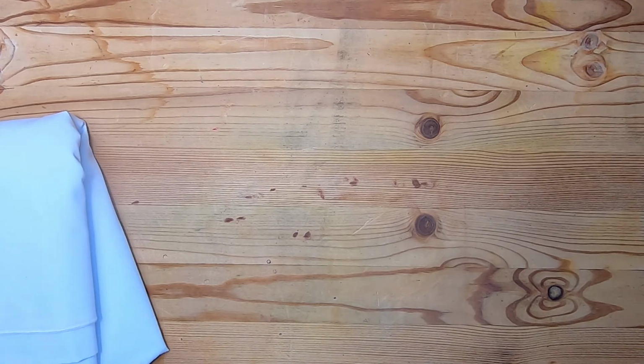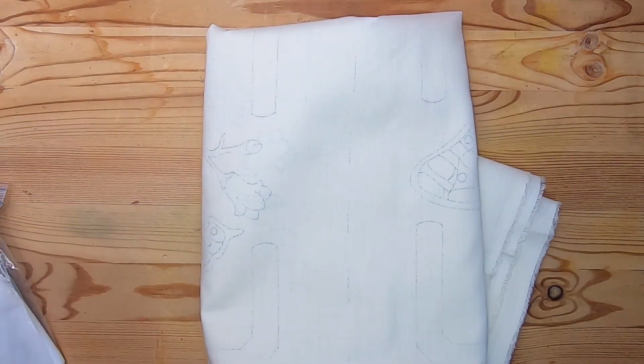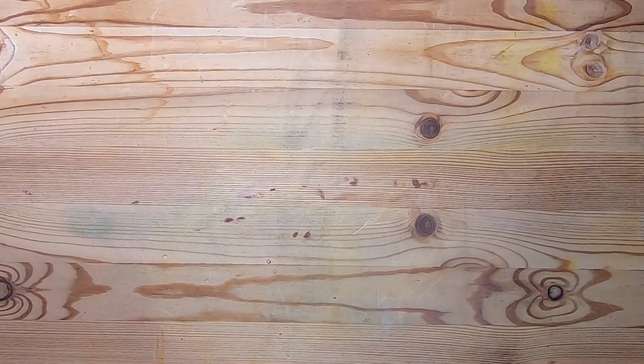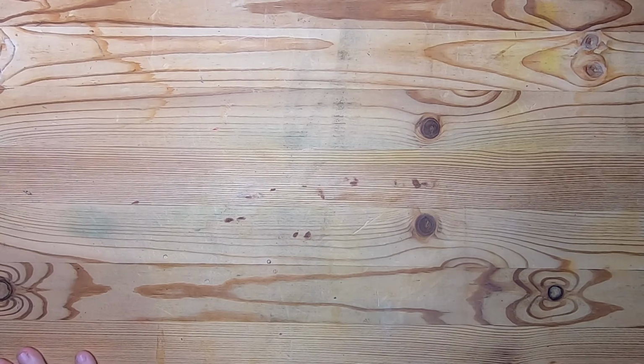Oh yeah, sorry, just fighting with all this fabric. These are big pieces of fabric. So let's get those out of the way. That's that stuff. And then I think my other haul is right here. It is. My other store, I should say. Okay, let's pull this bag over here.